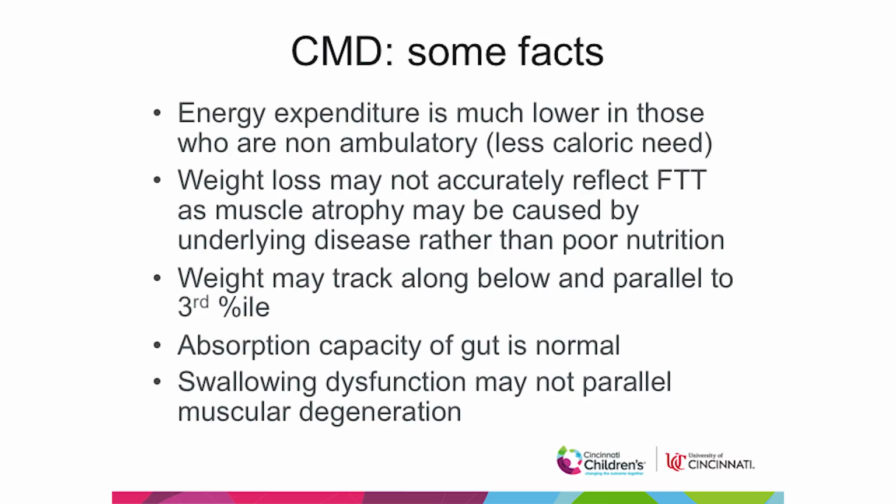So just some facts about CMD. Energy expenditure is much lower in those who are non-ambulatory. That's not necessarily true just for CMD, but for other conditions as well, such as cerebral palsies, etc. Those children need less calories. However, having said that, there are some kids that I've seen with CMD that need significantly increased calories to grow. Not sure why, we could talk about that a little bit later.